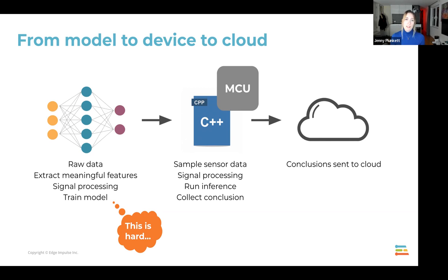But I'll just show you after these slides that the Edge Impulse Studio takes care of that whole thing for you in a relatively simple way. So now that we've got the model trained, we then want to deploy it to our device. There's a bunch of different ways that Edge Impulse can help you to deploy to your device.